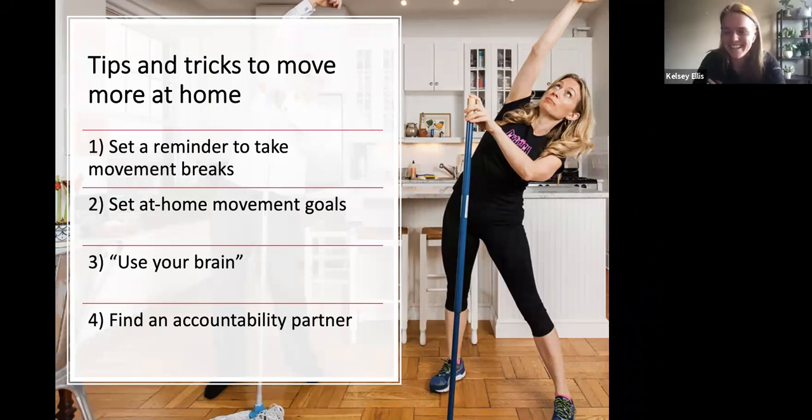Great, thank you, Delaney. So now that we've talked a little bit about the principles of exercise and movement, some guidelines, and the different types of exercise and movement, we're going to talk specifically about some tips and tricks to move more at home when we don't have access to our regular physical activity equipment or environments.